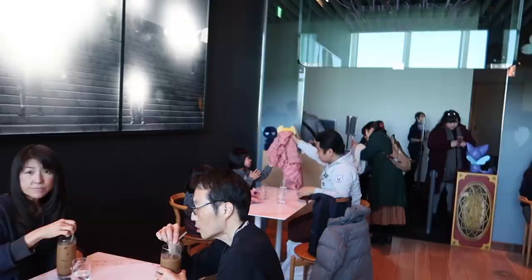Everyone, welcome back to the channel and welcome to the Sun Cafe on the 55th floor? I think it's actually 52nd. 52nd floor of the Mori Tower here in Roppongi Hills. That's where we are today. So we came from our hotel this morning over to Roppongi. We're in the Roppongi Hills building on the 52nd floor.